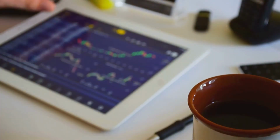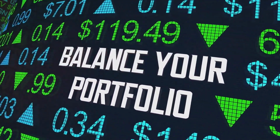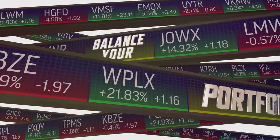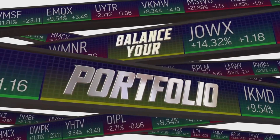And remember, diversification is key. While market cap-weighted ETFs can be a significant part of your portfolio, they shouldn't be the only part. Consider incorporating other types of investments to balance risk and potential return.